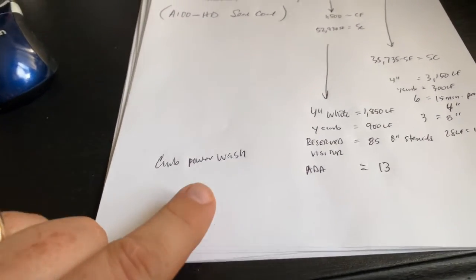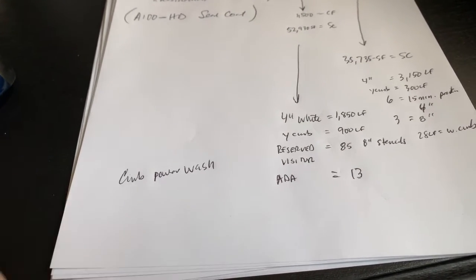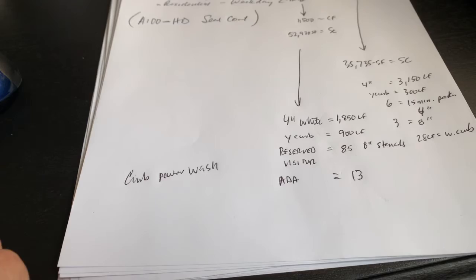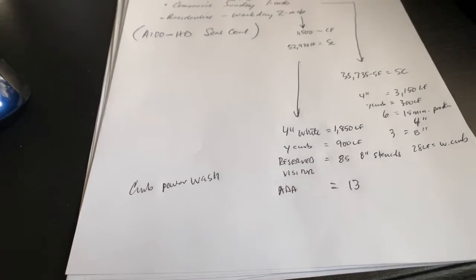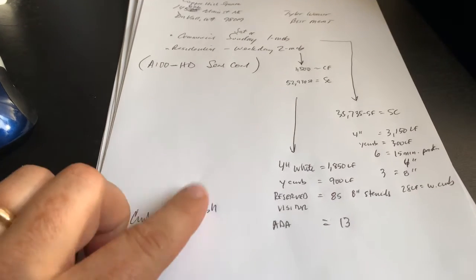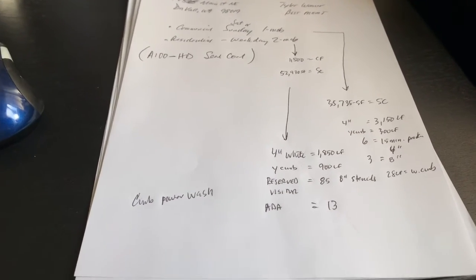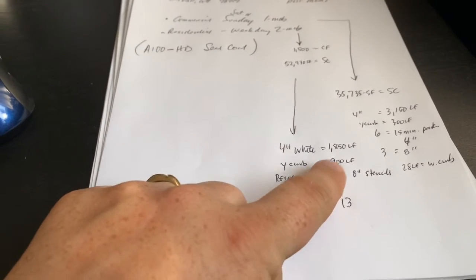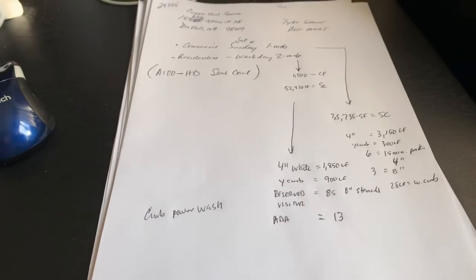The curb power washing, you could plug that into probably any of them, because it's for both. So if you want to plug in the power washing into any one of those, feel free to do so, or split it up. But it's just 1 day of curb power washing for both lots. Okay. As a matter of fact, just put it in on the residential. I think that's it.